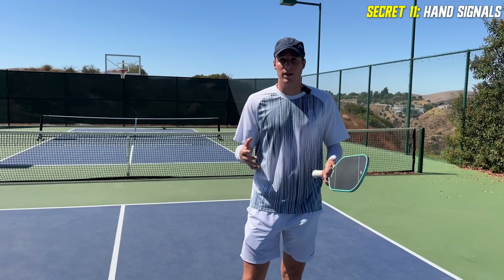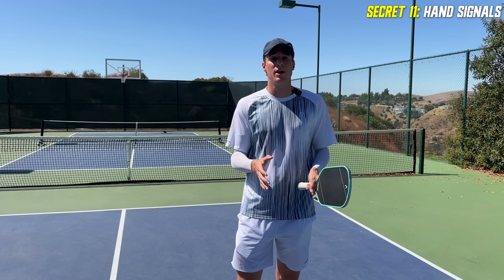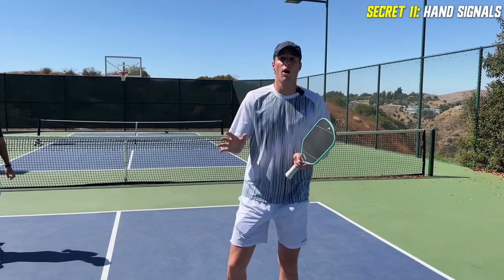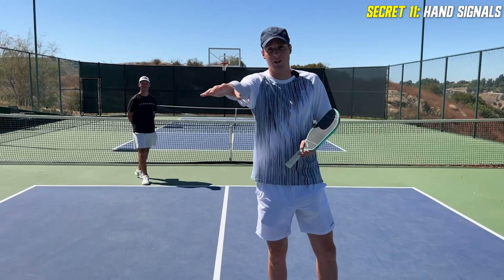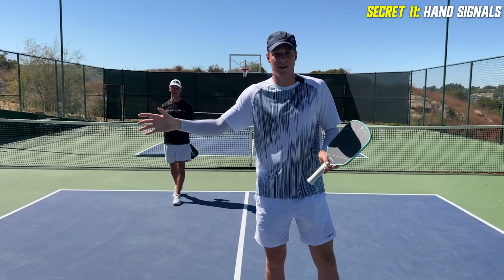However, there are 2 really important hand signals that I think every team should use, and that's gonna be the communication of where the returner is returning. The reason for this being, 1, if I wanna cross over here and take the ball out of the middle, I'm gonna want Shea to return more down the line. That's gonna give me a better angle here of taking that shot out of the air.